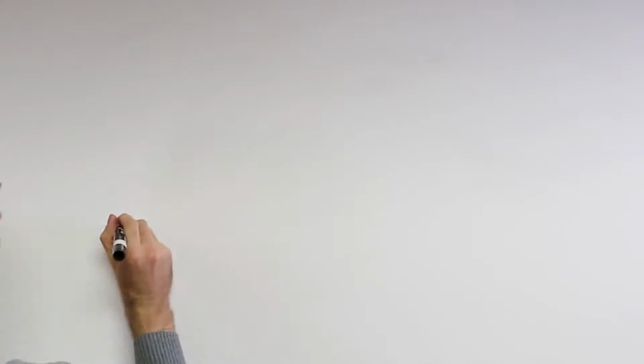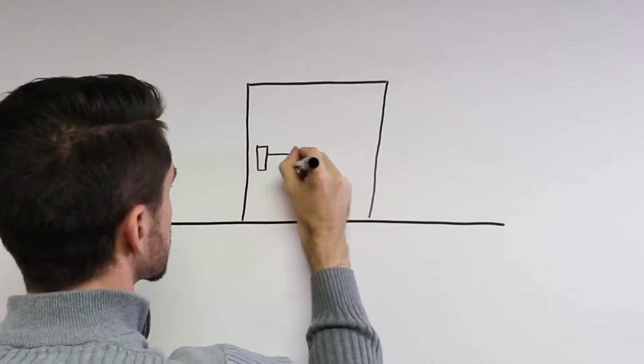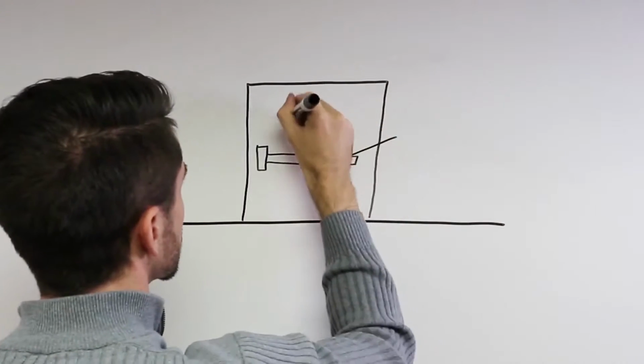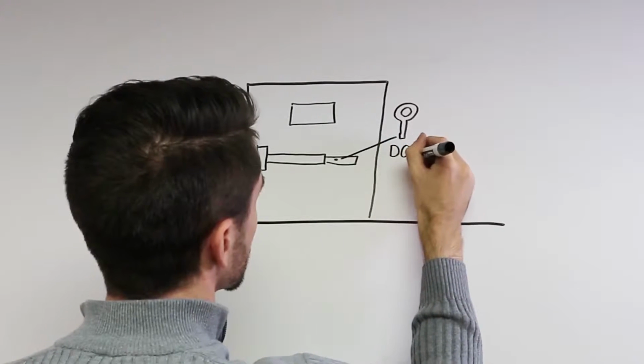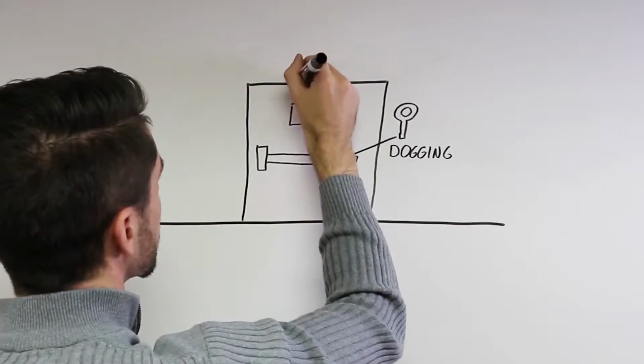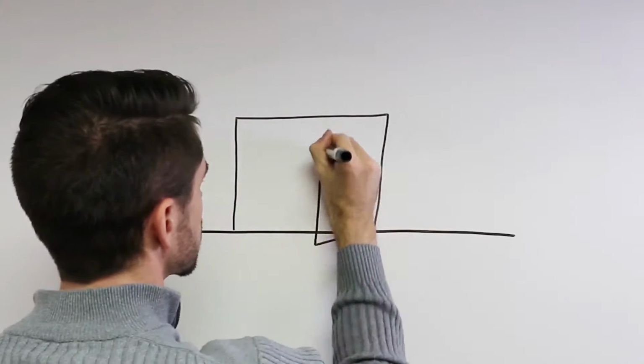But first, to understand 2 of the most common functions, do you know what dogging is? A feature available on many exit devices, dogging is a means of holding the latch bolt in a retracted position or of momentarily retracting the latch bolt. The dogging feature is commonly used in conjunction with outside trim in many installations. Okay, now on to the outside trim or function.